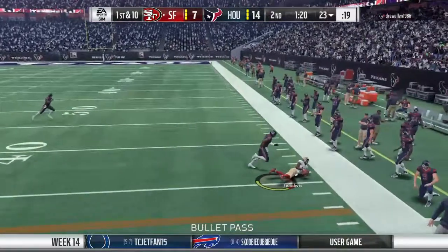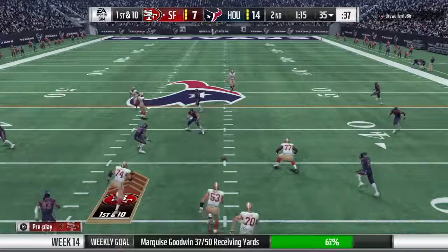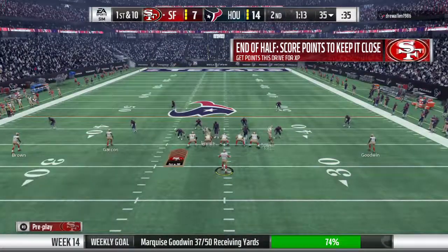Try to shake off the interception. He'll look to throw. Throwing the out route, incomplete. It's Goodwin. That one goes for 13 yards, and it moves the sticks.